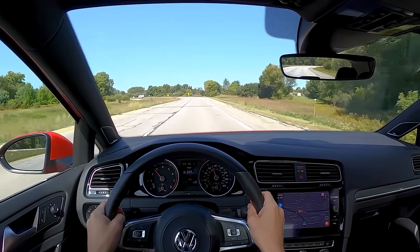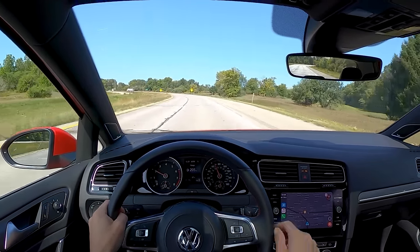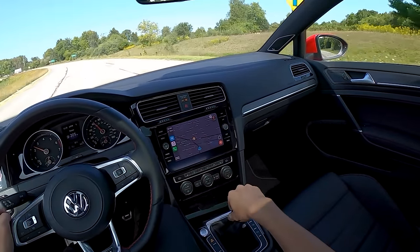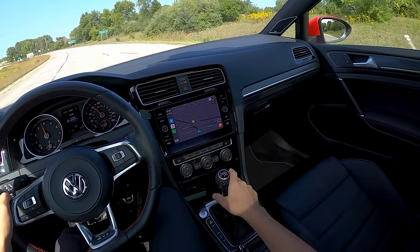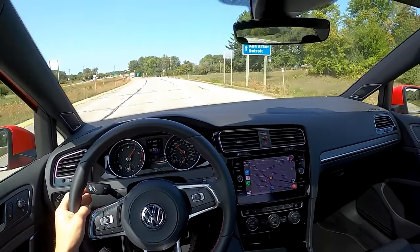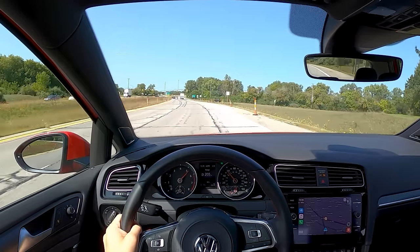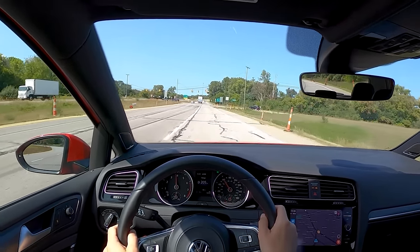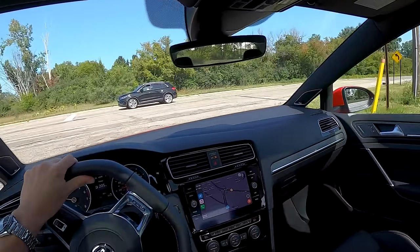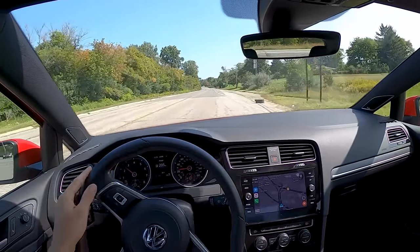It's just so much fun to rev out. Maybe if I show you guys a shift or two, you get kind of an idea of the action there. It's just great. Pedals are perfectly placed for heel-toe. Engine is responsive. Look at that rotation.